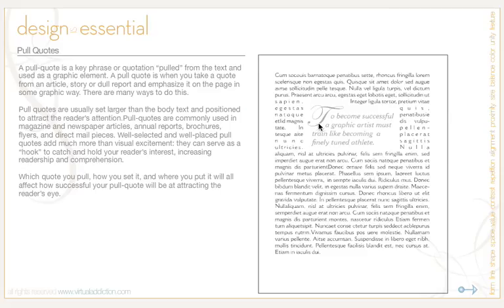Here the pull quote is treated a little more elegantly. You can see that we've used an initial cap here, and the alignment follows the edge of the initial cap. Also, the pull quote is shown in a different color, and it definitely succeeds this way because it has plenty of white space, and just being a different font and having this elegant drop cap right here makes it stand out.